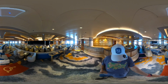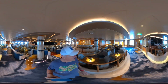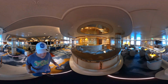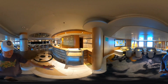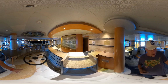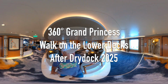I think that's new, that on the carpet. In fact, this carpeting might be new. So there's things that they did in the dry dock that it's hard to tell sometimes. But as I said before, every bar now has this lower area. And some of the bars had permanent bar stools fixed to their floor, and they've removed all those and done movable bar stools, bar chairs actually.